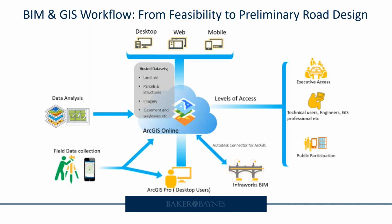you would have your data analysis here and field data, in other words, your data collection and collation, and you will take that in and link it into your ArcGIS platform. Now, if you're on the desktop, of course, you will use ArcGIS Pro, which is desktop-based. You will then need to select that data, publish it to ArcGIS Online, where it can be viewed via desktop, web, mobile. Thereafter, you can set the level of access depending on professional use. But what we are very interested in is the link between getting that data, publishing it to the cloud, and linking it into our BIM model.